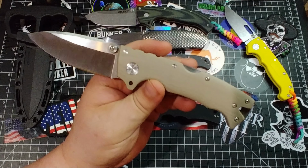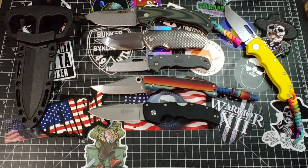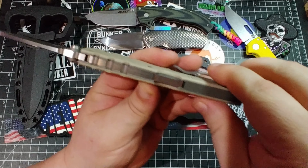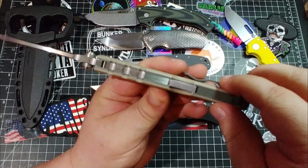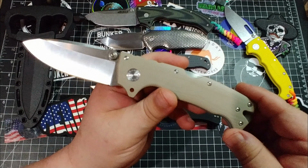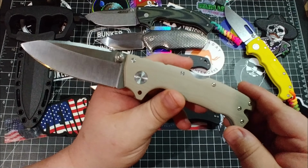Oh man, this is one of the original older 8010s, but this one is an 8010 Slim. So it's a lot thinner than the normal 8010s that are out there. Check that out.